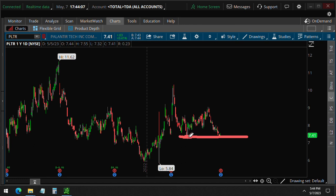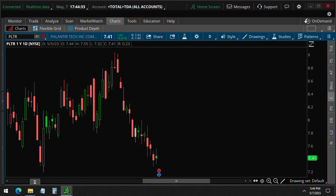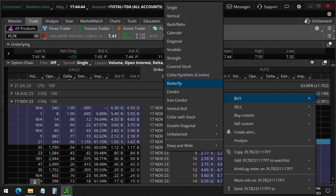You'll see here we have tested this resistance also at this time. So here in February 10 and also in March 13, we had tested this resistance level. And so this is a concern for this large investor. And so they bought these 7 strike puts. Now, that doesn't necessarily mean we are going to short it, because they could have also had, for example, when they bought this, they could have created something like this.